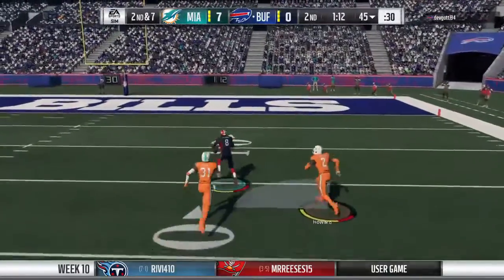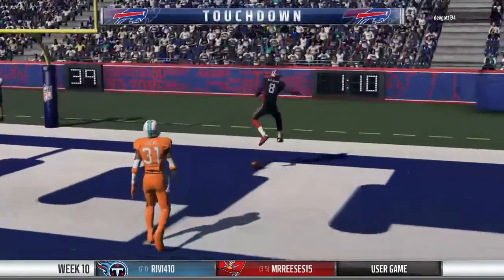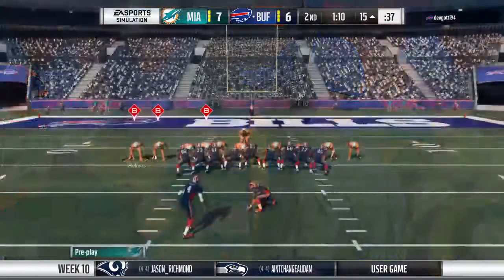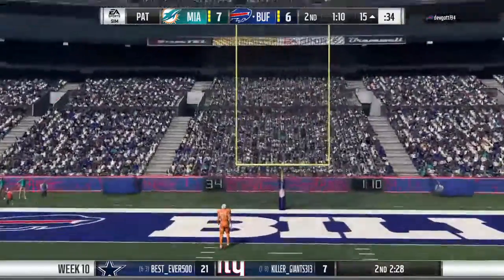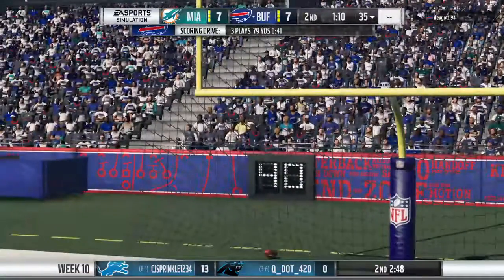It's caught inside the 25, and all the way home for a Bills touchdown. A big play there, his second touchdown on the season. And the Bills are an extra point away from tying the football game. It's good, and we're all tied at 7 apiece.